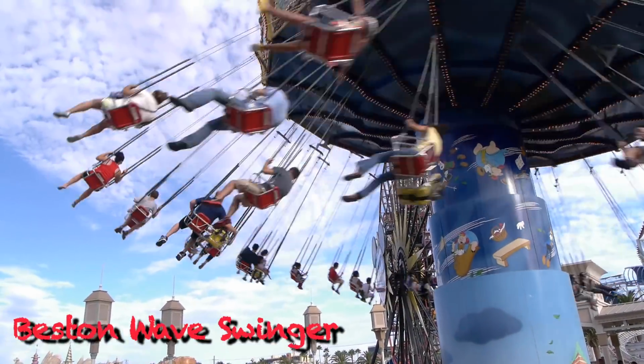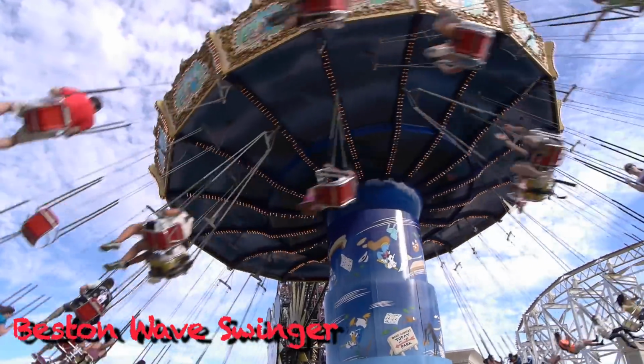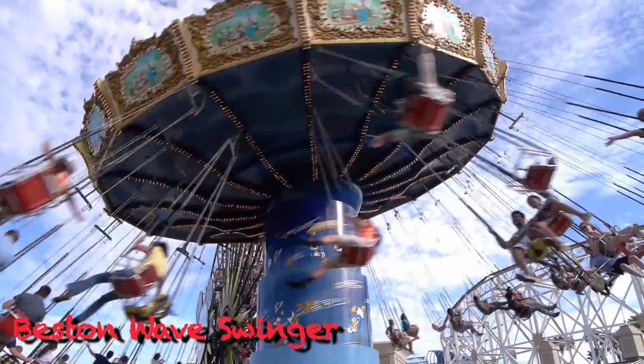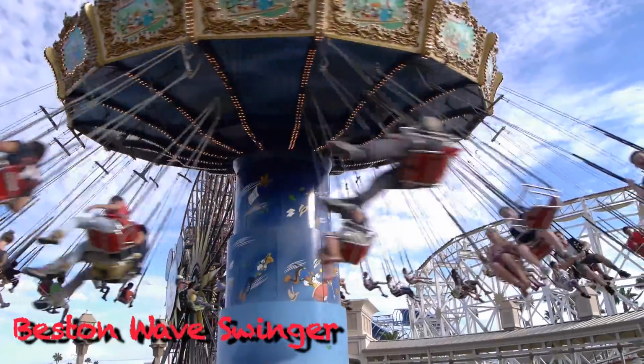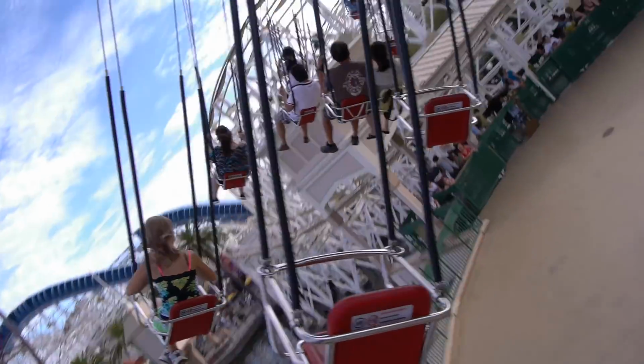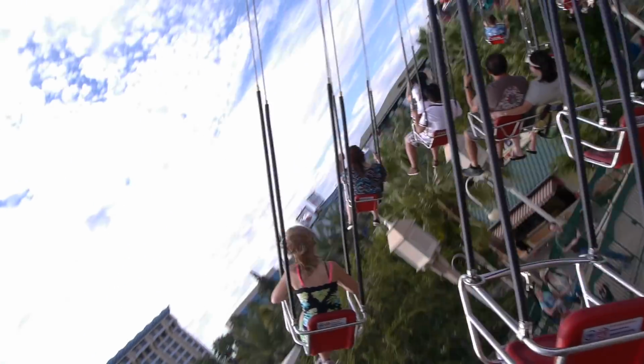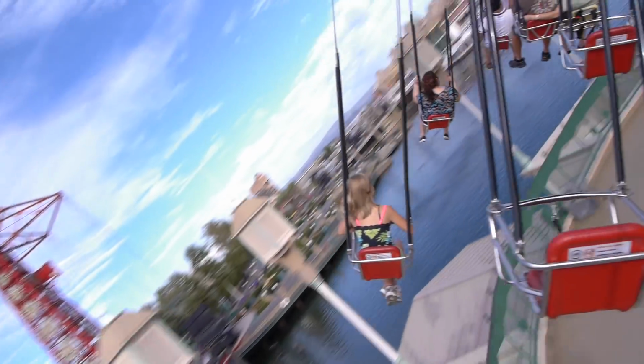Lagoon replaced theirs with one of these, a Beston Wave Swinger. Beston makes all of these rides in China, of course. And here at Paradise Pier, they've got probably a dozen Beston rides, including a Beston Wave Swinger, the thing that really replaced all of the Traver Swings. And they've got it sitting right next to their Traver Swing, which I felt was a little inappropriate.